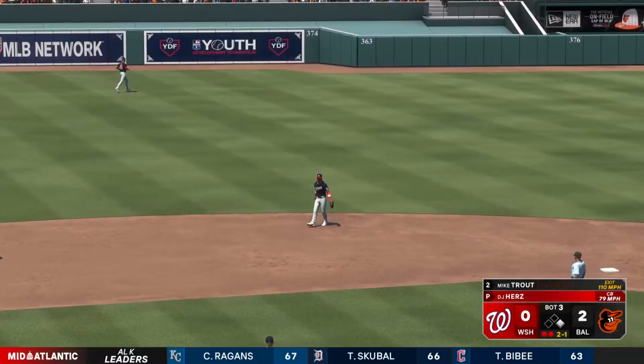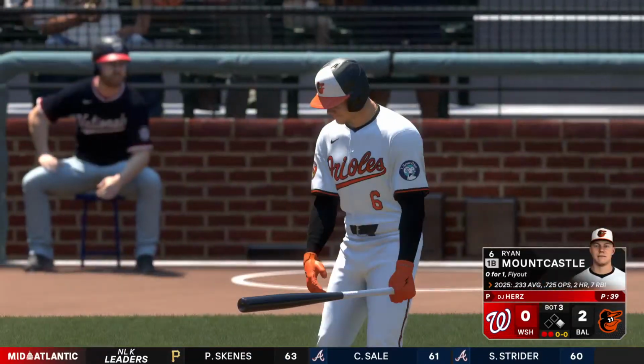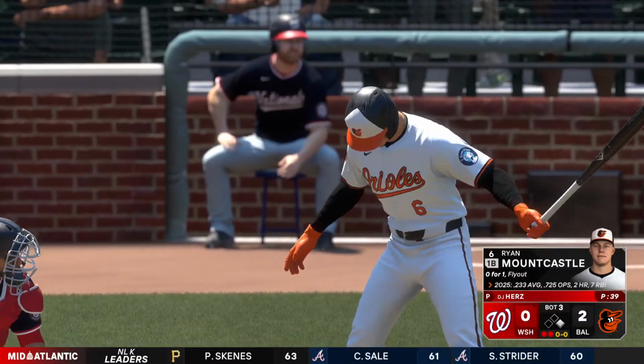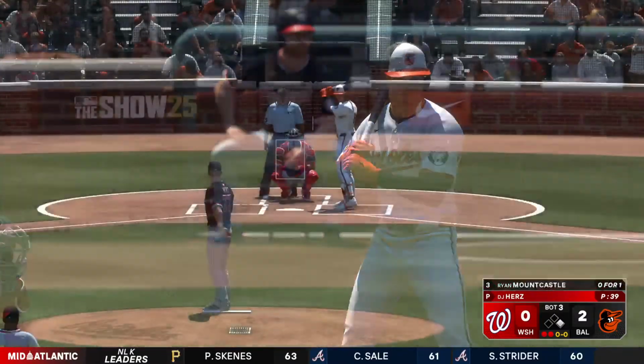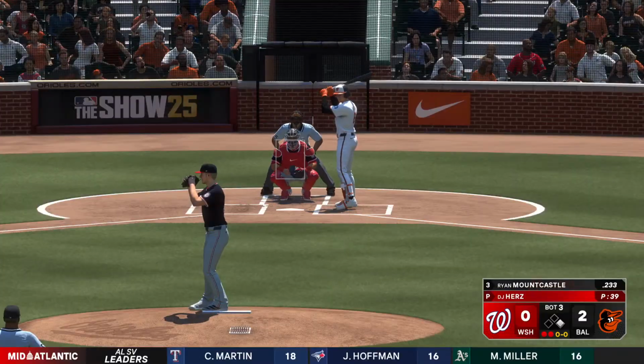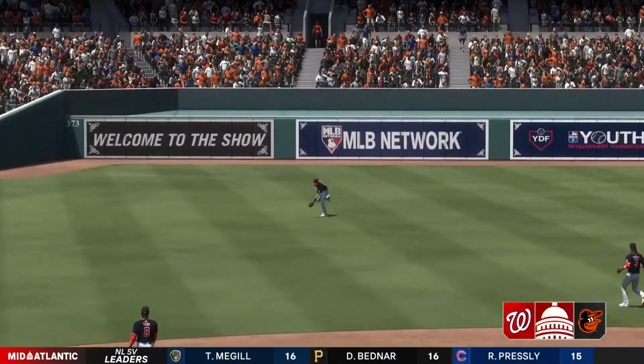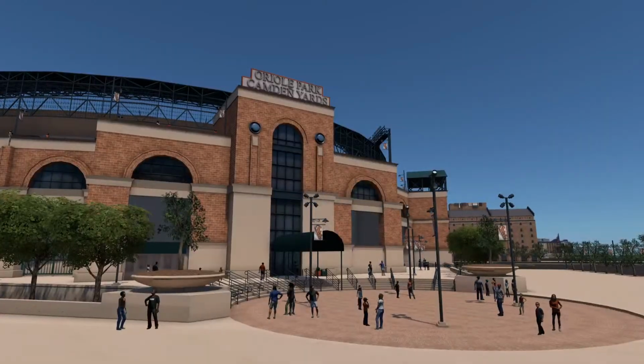Line drive to short and caught. That swing right there tells me he's seeing the ball pretty well. I know it didn't produce a hit, but he made solid contact, and that's all you're looking to do anytime you're at the plate. Here's a rocket out to left. Wood makes the play, and that ends the inning.